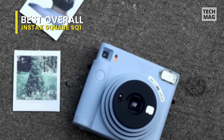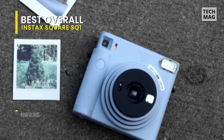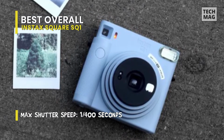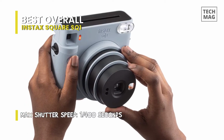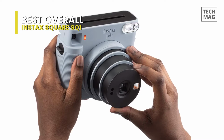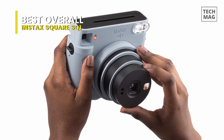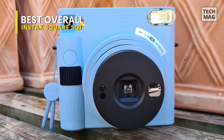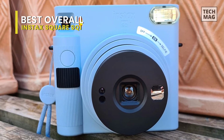There aren't any other shooting modes to think about, or even luxuries like a tripod thread. The plastic construction feels noticeably less premium than the more expensive Instax SQ6, so this camera is better suited to instant newcomers than creatives looking to experiment with the medium. Still, it's a welcome step up from the entry-level Instax for those wanting larger prints without adding a handful of extra features they may not want to use.